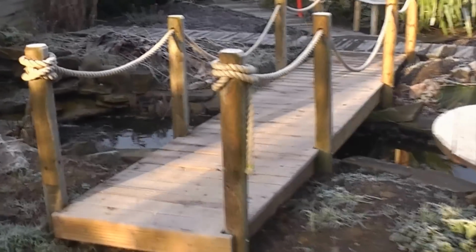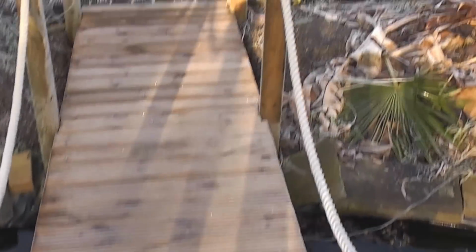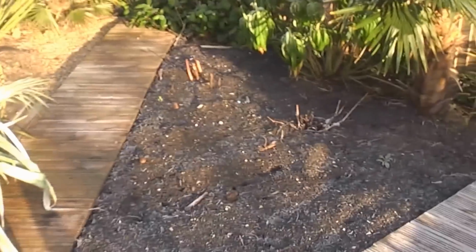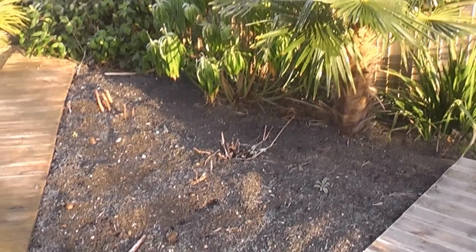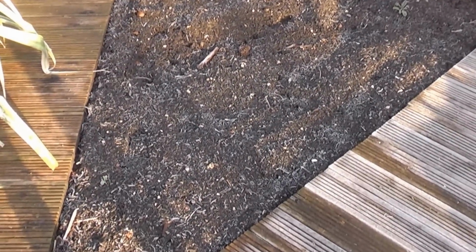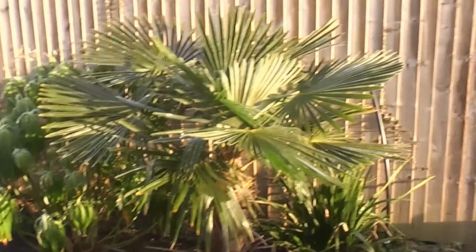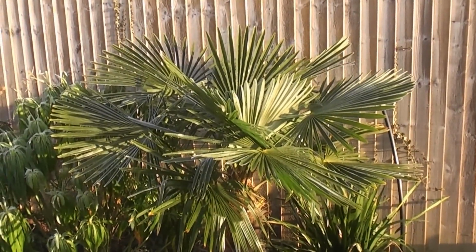So let's go out over the bridge. As you can see, it's very slippery, very icy. There's a nice Yucca gloriosa there. And these beds have been completely cleared. There's nothing in there that you can see, but there's loads of plants under the ground. There's gingers, and there's lots and lots of colocasias. All the pink chinas are all in there. So that Trachycarpus fortunei there as well.